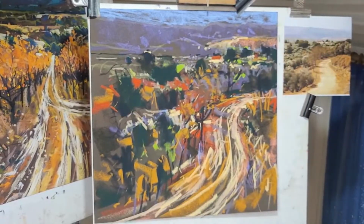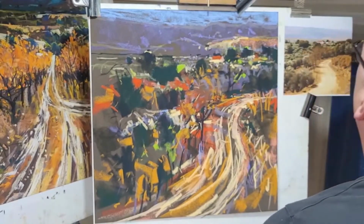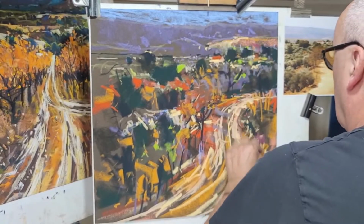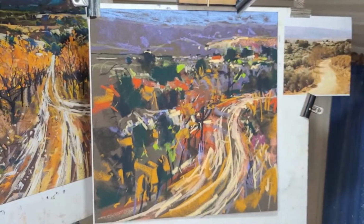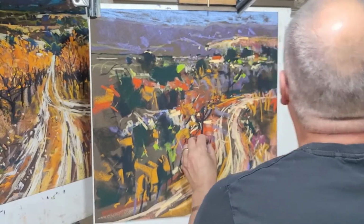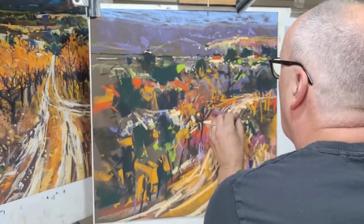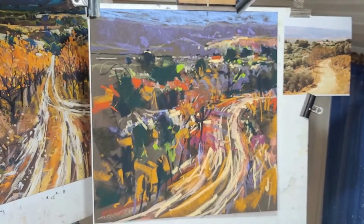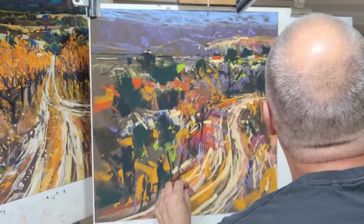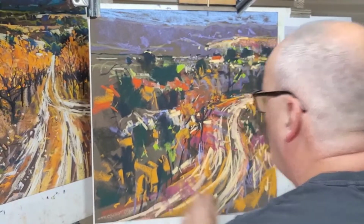I like to highlight certain edges. We can bring things forward, push things back. All of these things can be achieved. Sometimes a random use of a random colour will do something quite interesting. It's almost like an underpainting colour, just casting those shadows across. We've got the trees here, we're going to have the area there. I just want to play with that idea.